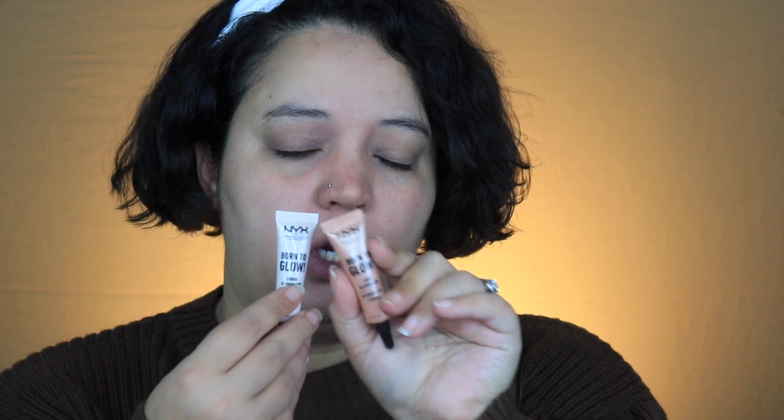Number 10, another Born to Glow Liquid Illuminator. It's just a darker one. This one is in the shade Gleam, and the first one was in the shade Sunbeam. And these I feel like would last you a long time. Liquid illuminators, you don't need very much of them. So right here, I just put just a little this time. Ooh, that'll actually look really nice under foundation. I feel like you can barely see that one on my skin tone. So I think that one will look really nice under my foundation.